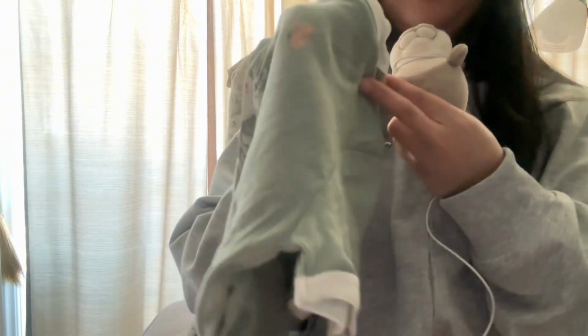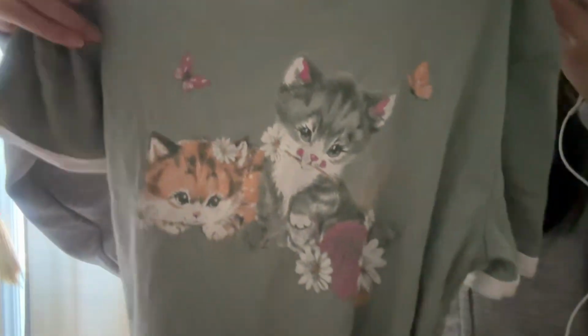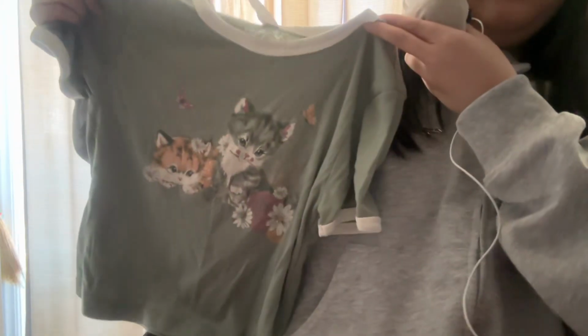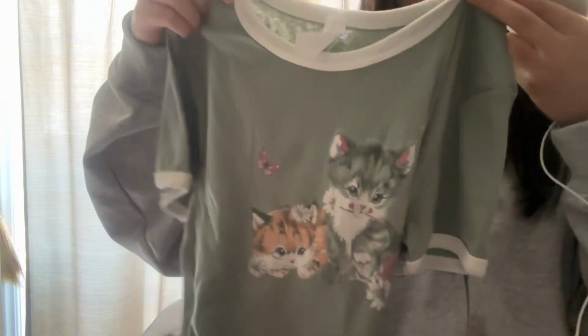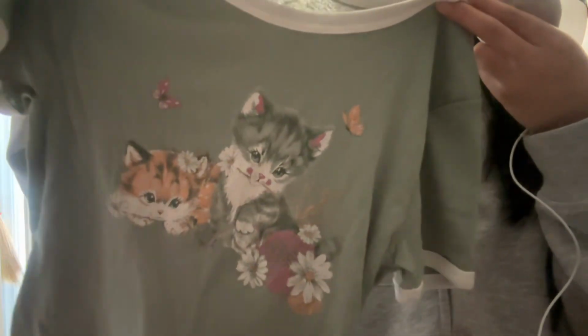And in terms of wardrobe, I also picked up this little baby tee. It has cats on it and it's green. My favorite color is green. And my favorite animals are cats. So this was a bit of an impulse purchase, but I do really like the color. I like the print. And so I'm sure I will have a good amount of wear from it. I got this from Five Below. I believe it was about $7.